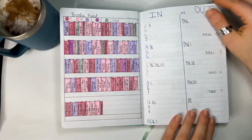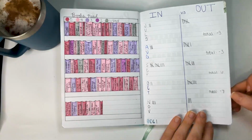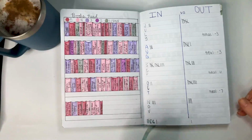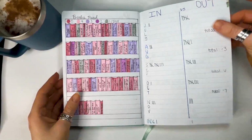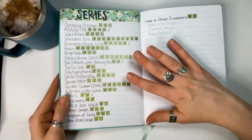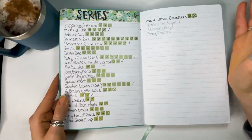My in versus out looks amazing because in the end we totaled all these numbers down to -7, meaning I ended the year with 7 fewer books than I started on my owned TBR. My series page definitely grew a little bit from when I first put this in here, but thankfully I did actually manage to finish a good few of them.